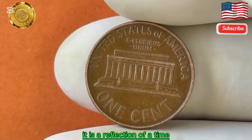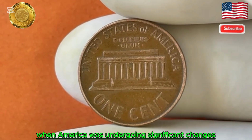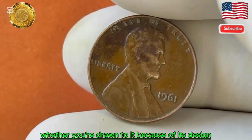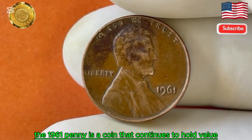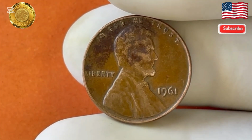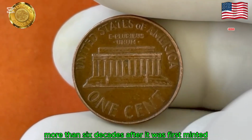In conclusion, the 1961 one-cent penny may seem like a small, simple object, but it is much more than that. It is a reflection of a time when America was undergoing significant changes, both socially and economically. Whether you're drawn to it because of its design, its rarity, or the history it represents, the 1961 penny is a coin that continues to hold value, both literally and figuratively, more than 6 decades after it was first minted.